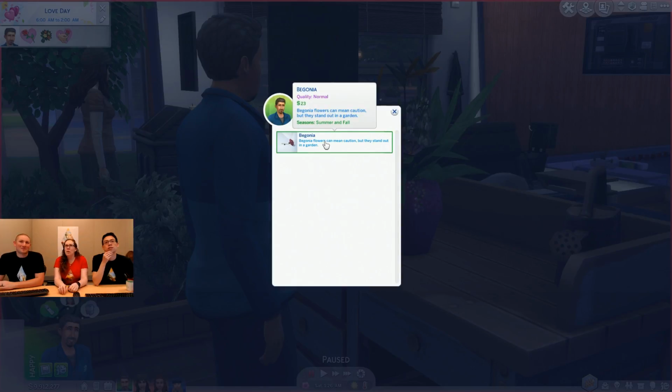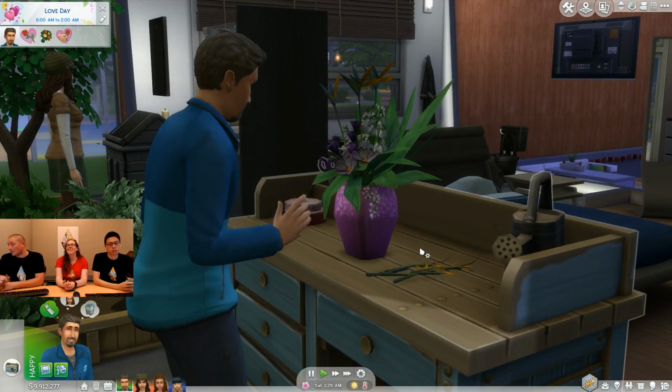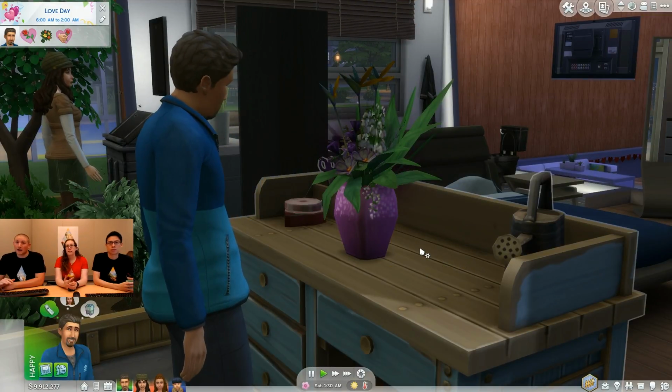Begonia is nice. I don't know what begonias do. I know a few of them do some interesting things, like make your sim angry. If you give it to someone, it makes them angry. If you scent it with the death flower, you can age up people, and if they're elders, they might die. So a couple people are asking, does rain water your plants? Yes, if they're outside, they'll water.